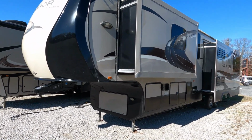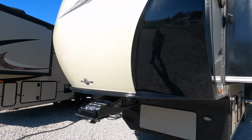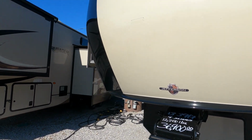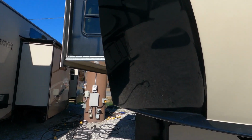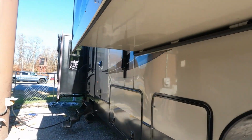And double axle, 10-gallon water heater. Got like a big 40,000 BTU ducted furnace. Got 2 roof airs, fireplace, all that good stuff.